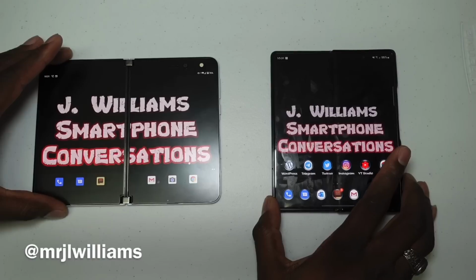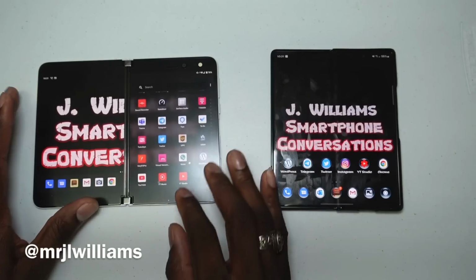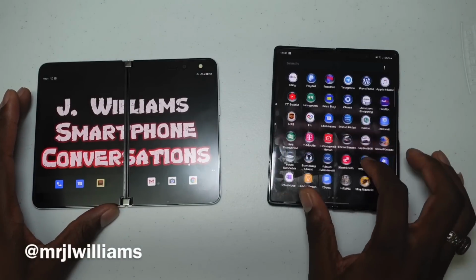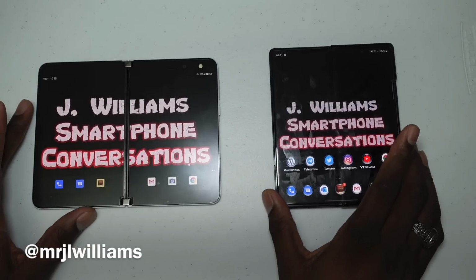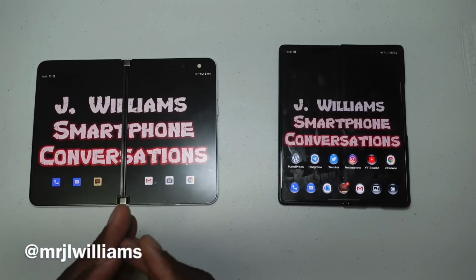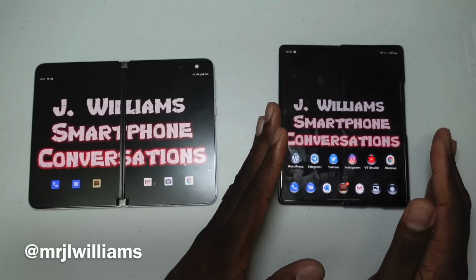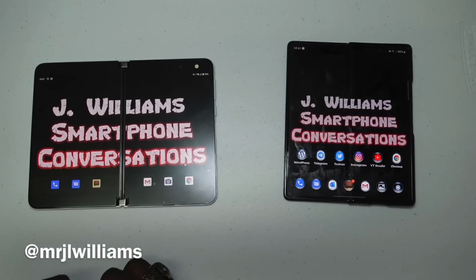This has been no secret. The Surface Duo is not ready for prime time when it comes to software. There's way too many software glitches, and the Samsung software is obviously final. It's a well polished machine over here, and then you have this Surface Duo, which is the first run at it. Now, even before you say, "Oh, Jay, that's a first gen device," even if I had the first generation Fold software and performance, it's still better than the Surface Duo.